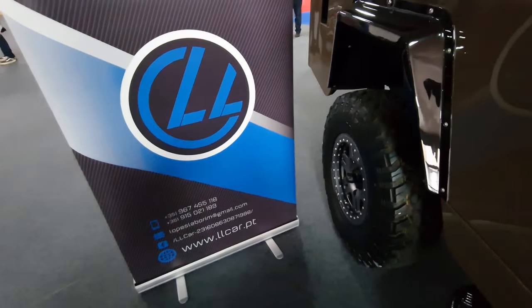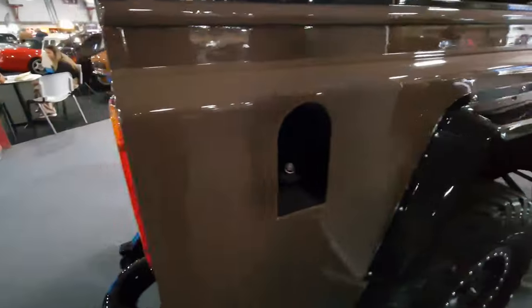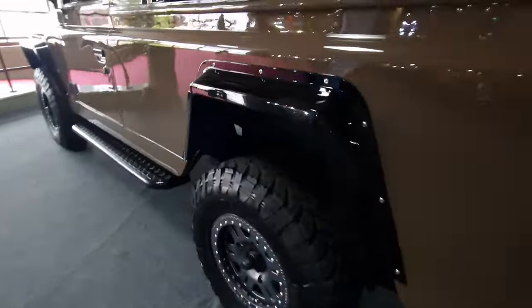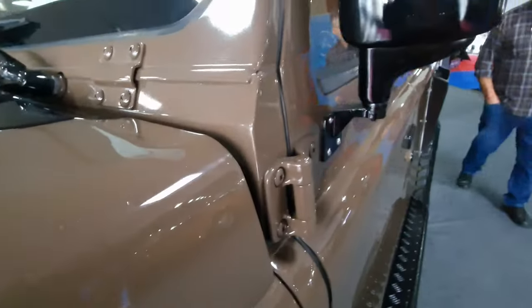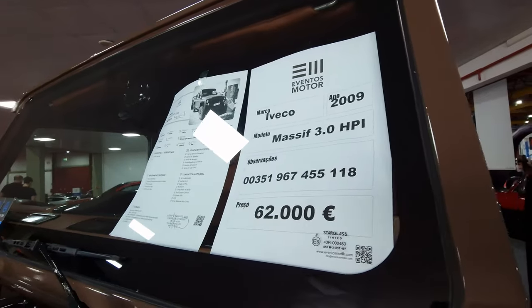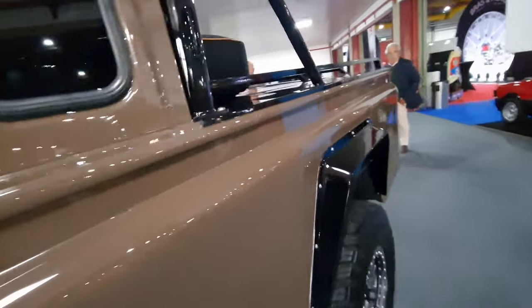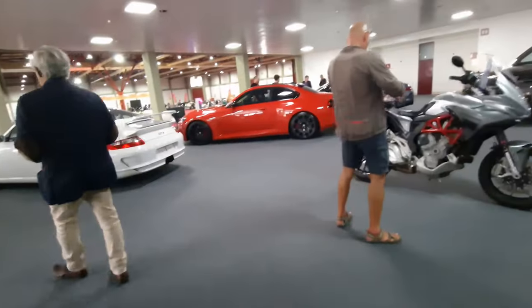Oh! Land Rover, the modified. No, this is Iveco. I've never seen Iveco. It's old school, but it's weird, eh? It costs 62,000. It's like a copy. It's got 74,000 kilometers. It's not 2009. No, I don't know. I've never seen this.